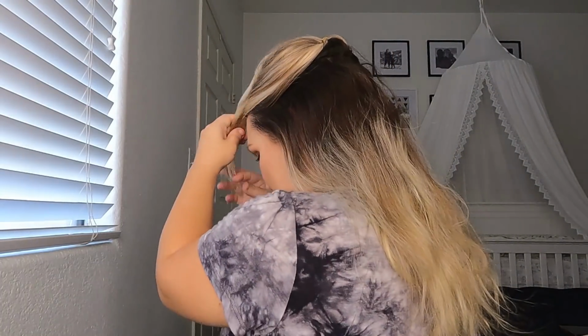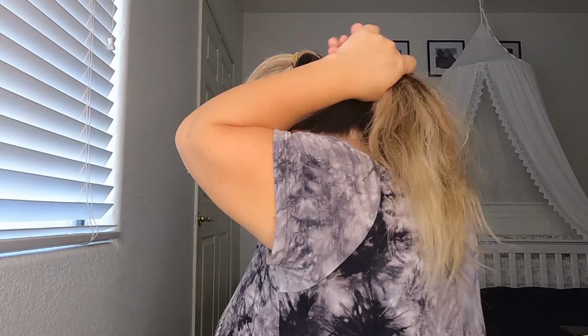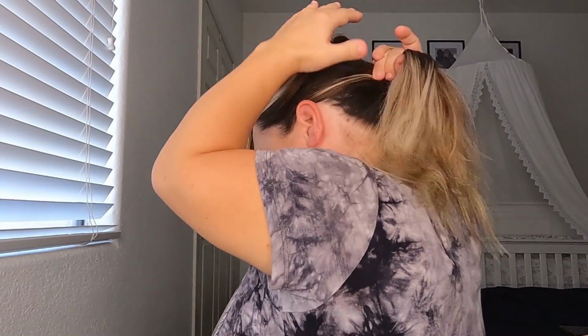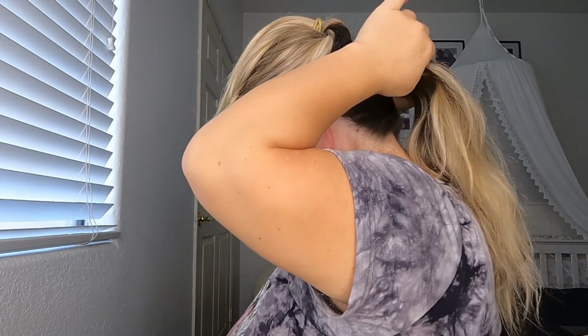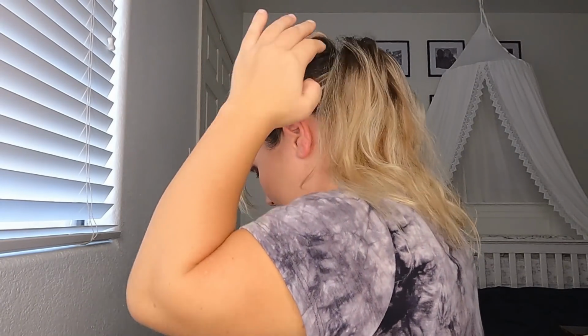Then I'm going to take this hair, put it up out of the way, and clip it somewhere right here. I'm gonna get a second band. I'm gonna make another ponytail. And I'm gonna scooch it all the way up, closer to the top. And then I'm going to put the second one through the first one on top.